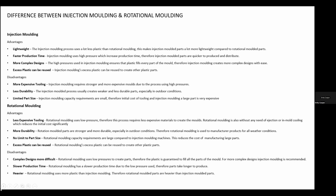Also, it has a slower production time, as you saw with the canoe. It took a long time to produce. So rotational molding has a slower production time due to the low pressures used. Therefore, parts take longer to produce. It's also heavier, as rotational molding uses more plastic than injection molding, which makes it a lot more heavy.